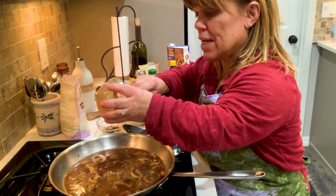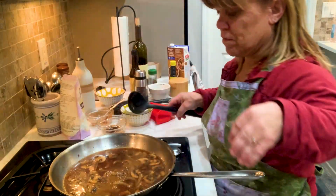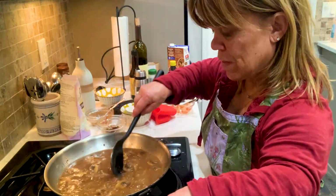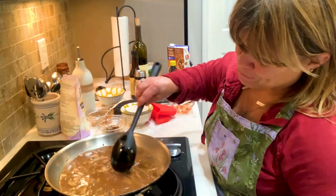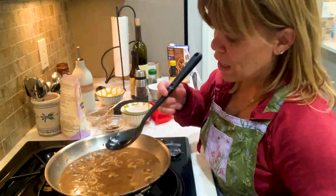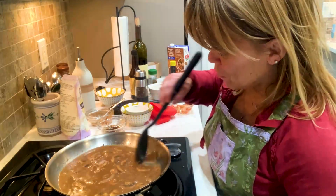Like I said, I like to get every little bit out of bowls. Just let this simmer for a while until it thickens. And then taste it to see if you need any other seasonings or something like that. Or if it thickens up too much to what you desire, just add in a little drizzle of beef broth. Or a little bit of red wine if you want.